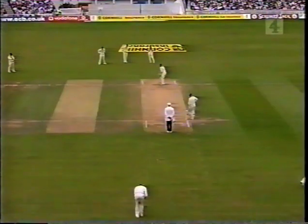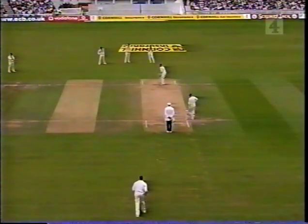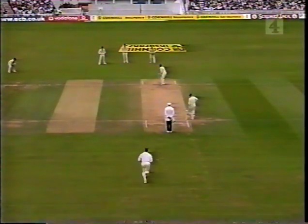We're going to take a short break. When we come back, England need 104 to win the game. They have 7 wickets in hand. We're going to rejoin the play with Dion Nash bowling to Michael Atherton, commentating of James Whittaker and Richie Benaud.